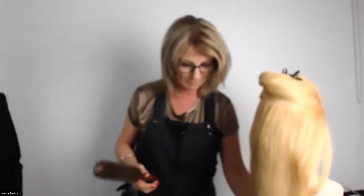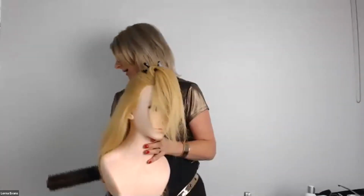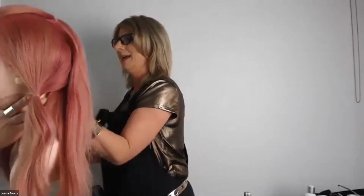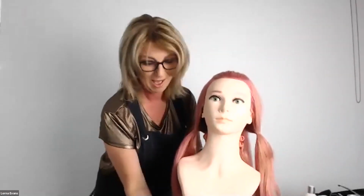Okay, so Rachel, have you got your other mannequin ready for me? Yes, I have. Good. Something I prepared earlier. Good. Well, I shall swap you. Now, I did her. Lorna didn't do her. Oh, right. Okay. So did you colour her as well? No, you did that. I didn't actually colour this.